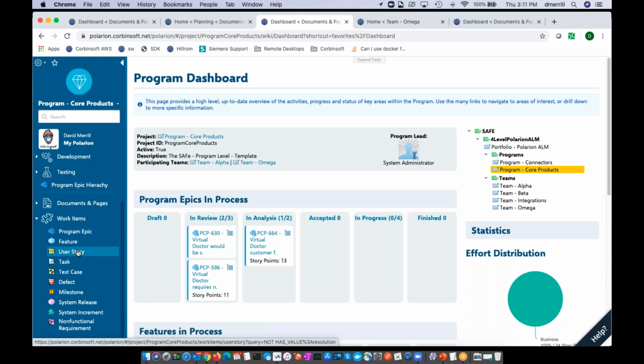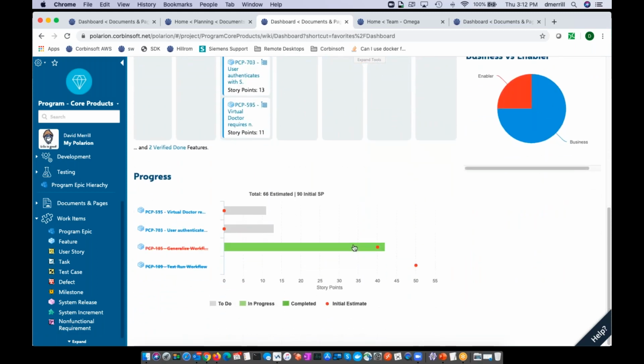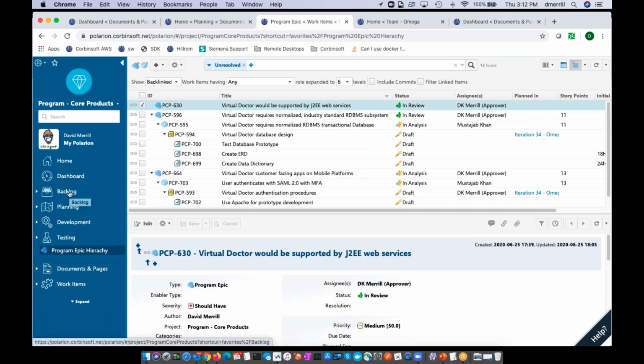I define epics and user stories and features. These epics exist inside of a Kanban board, so I can move quickly through and advance their process as I see fit. And I can use these dashboards again to indicate what should be happening at the team level. In the interest of time, I'll go very quickly over some aspects of also the hierarchy, not at the portfolio level, but at the program level, and start to see how individual features will be implemented. What are those user stories that I've created earlier? And when and how will those user stories be executed?